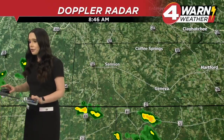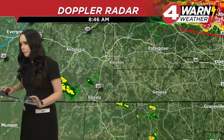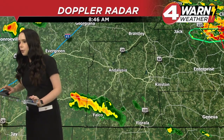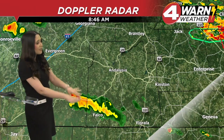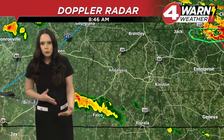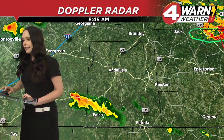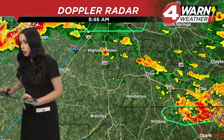Geneva County is under that tornado watch until 3 p.m. today. We have some more showers moving in towards Andalusia. And this one did have more lightning with it earlier, so it's a good thing when you don't see much lightning with it because it means that it's not as strong. If you start to see a lot of lightning strikes like that storm we're seeing in Dale County, that's when you know that the storm is starting to grow stronger.